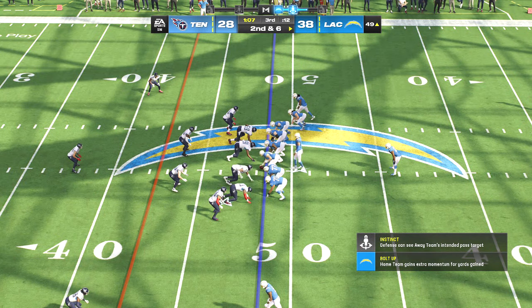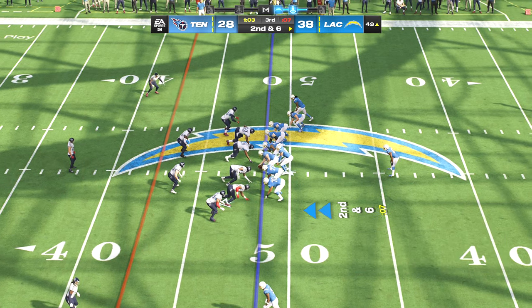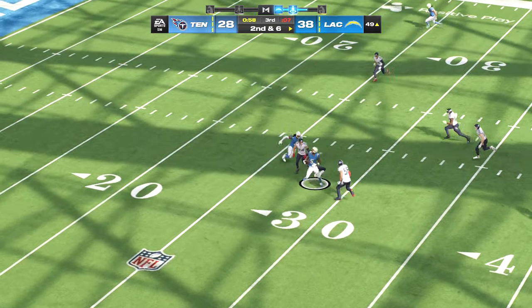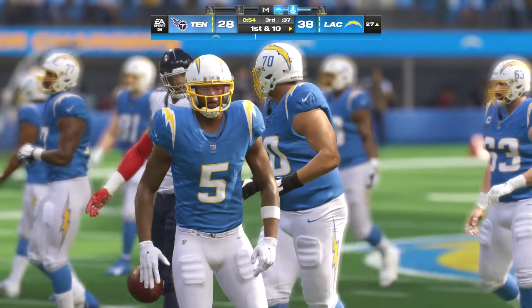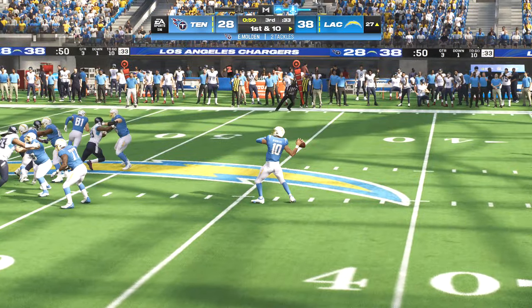Second and six. Herbert off of play action. That's going to be caught. It's Palmer. And he's going to have another first down as the tackle's made at the Titans' 27-yard line. A gain there of 21 yards.